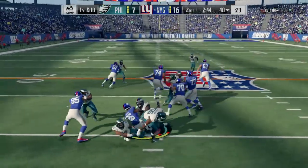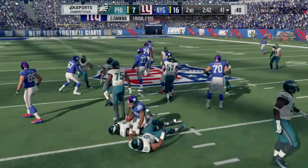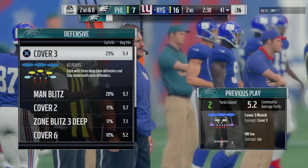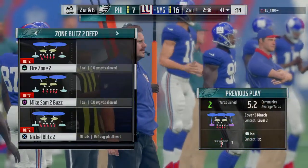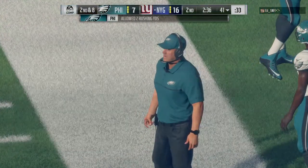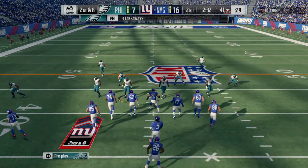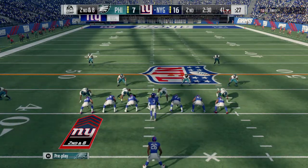Now a carry here for Orleans Darkwan. And able to get a couple as he's across the 40 to the 41. Well, they didn't get a whole lot out of that one, but I think you've got to continue to try and run and try and keep the defense honest. You mean or else he'll just sit back, dare you to throw it on every down? Yeah, you get your quarterback hit a lot that way, too.